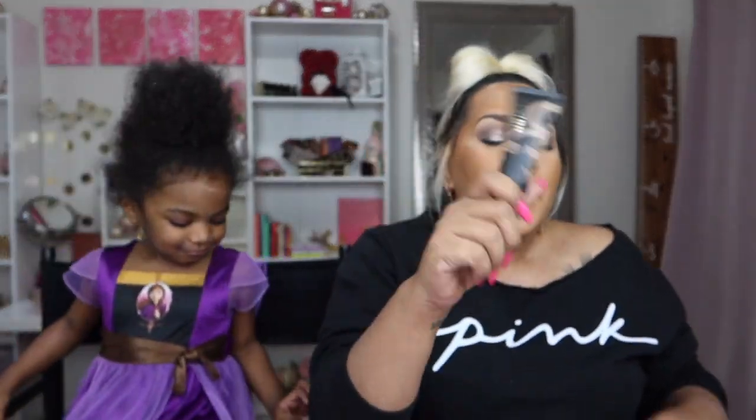Now, the one thing I will say, I'm like, okay, I like this. It is the highlighter. This retails for $32. Now, y'all know I'm a TJ Maxx fan. You can find a ton of highlighters at TJ Maxx for clearly a lot cheaper than this. But this is a lot of product, and y'all know I am a highlighter fanatic. I love all highlighters. I'll link my highlighter collection below.